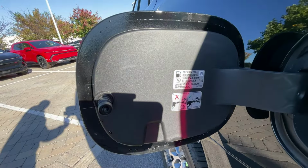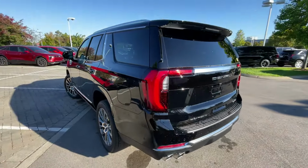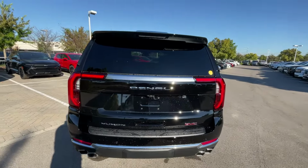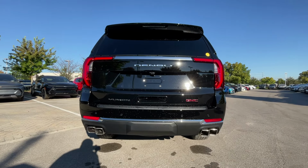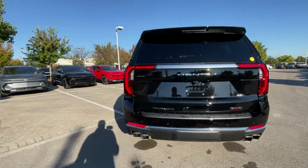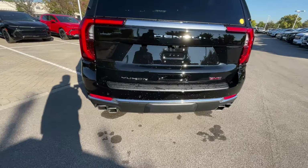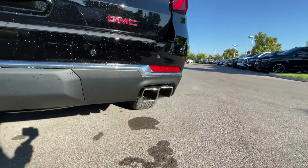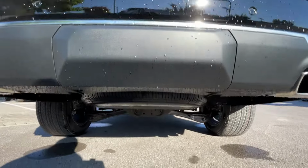Then over here, fuel filler. Excuse the glare. It's a little bright early this morning. New rear end, like that again. It kind of gives me the new 2024 Acadia vibes there with just how they did the tail lamps. Full LED. And I like the new exhaust tips as well. Very tasteful. Tow hitch is integrated there.